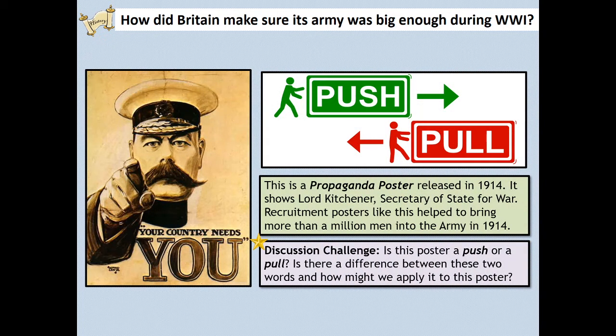Okay, so this is a propaganda poster and it was released in 1914, and the dates are going to be really important when we think about recruitment posters and methods. It shows Lord Kitchener, you might recognise the moustache, Secretary of State for War. And it was because of recruitment posters like this they helped to bring more than 1 million men into the army in 1914. So in this poster we can see him pointing directly.